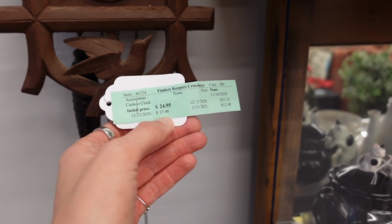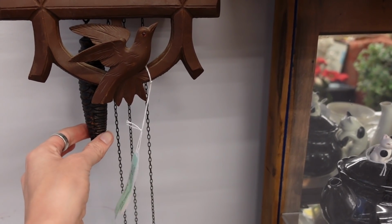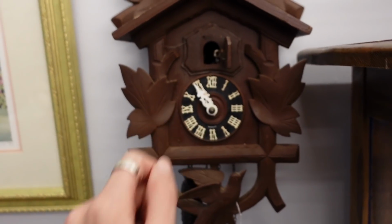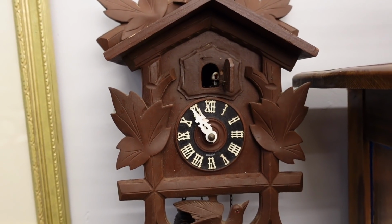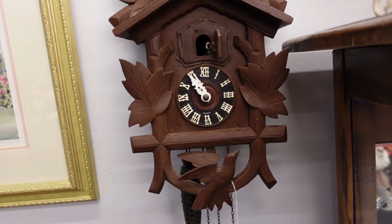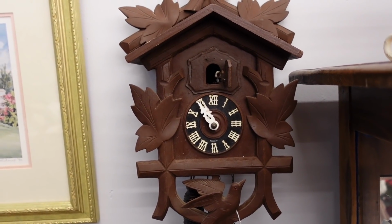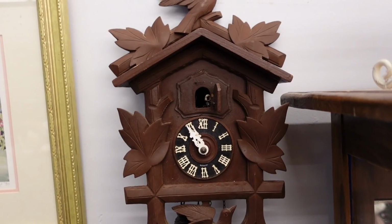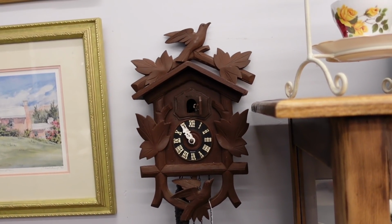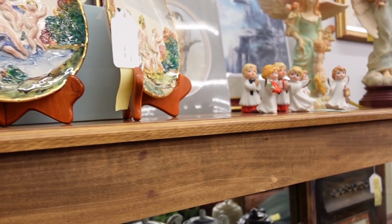Black Forest clock here. Looks like this is 21.21. If it works. It's got the weights on it. Little cuckoo bird in there. Oh gosh. When I was early to reselling, I actually sold two of these. And I ended up having to take returns because they weren't satisfied. I knew nothing about selling clocks at the time. I swore off selling clocks after that. I sold them as parts or as is, but it was just a horrible experience. So I don't mess with clocks anymore.